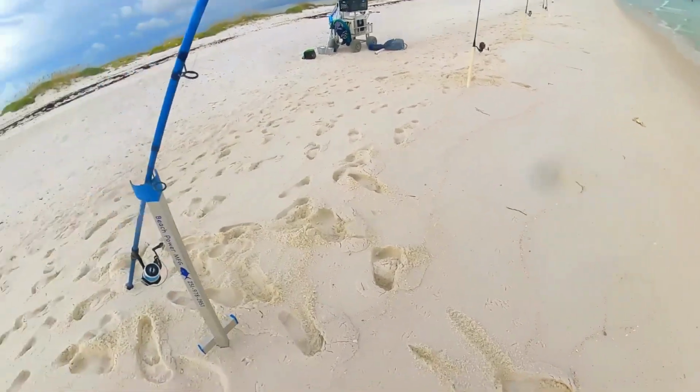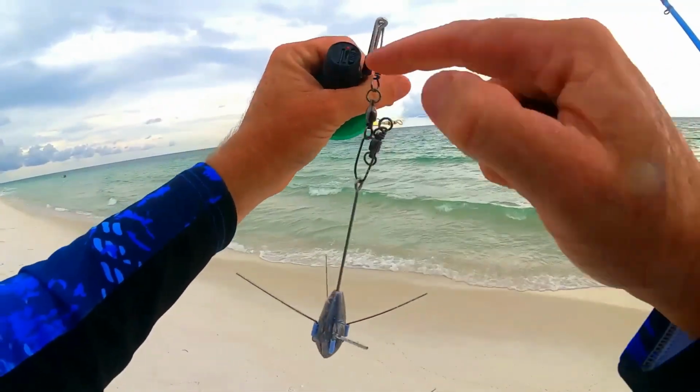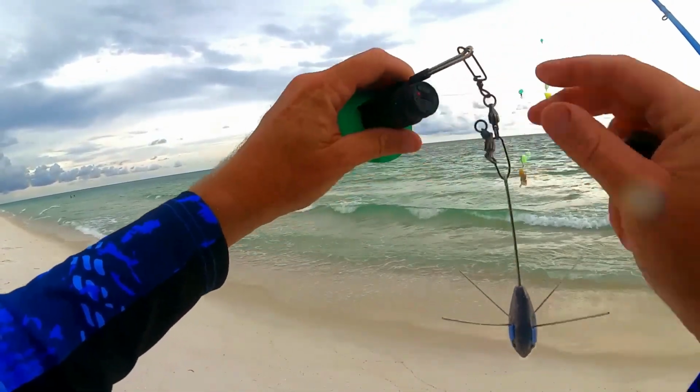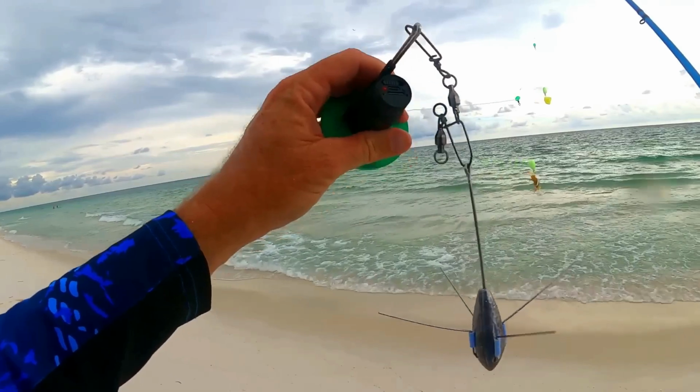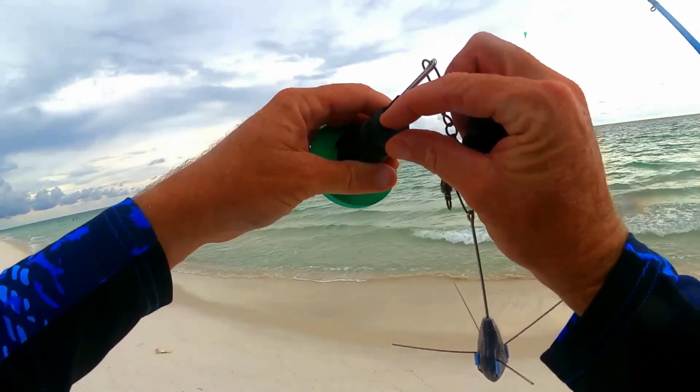All set. Let's get the camera turned on. It has an internal battery. Put a mini SD card there. We turn it on. We're going to record in the highest quality that we can, which I'll get about 80 minutes out of, which is pretty good.